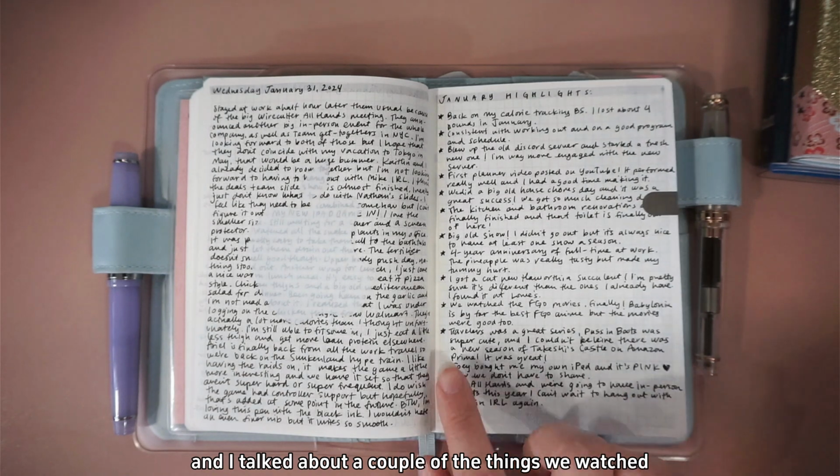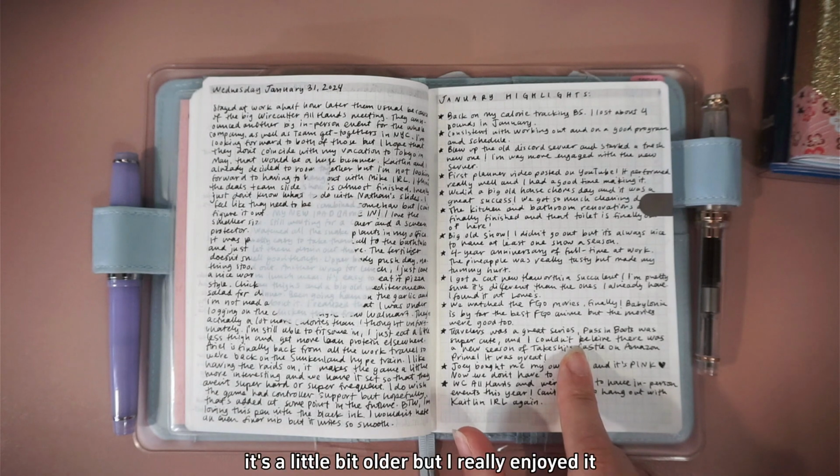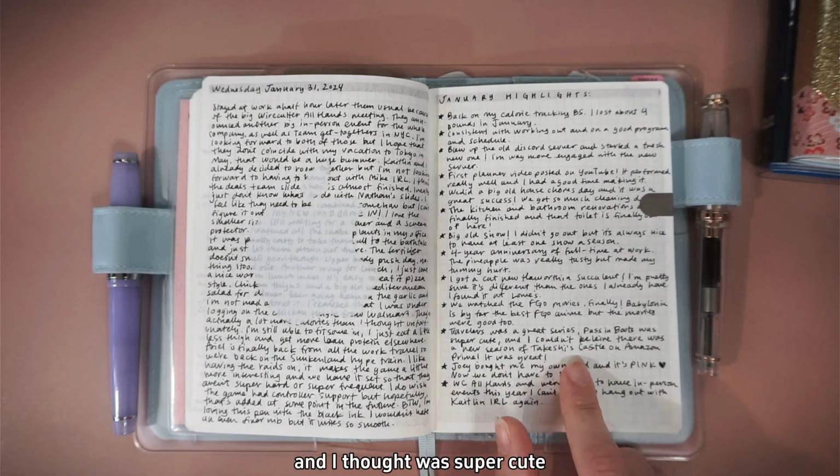And I talk about a couple of the things we watched. Travelers on Netflix was really good. It's a little bit older, but I really enjoyed it. I watched the Puss in Boots movie, and I thought it was super cute.